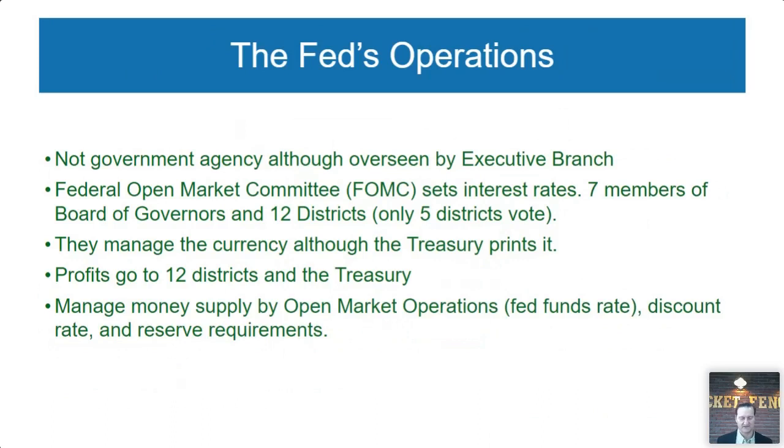Now, the way that the Federal Reserve basically controls the money supply is through 3 different ways. One is the open market operations, which you hear all the time, the Fed funds rate. There's a discount rate, and then there's reserve requirements. Essentially, one of the things that they're told they have to do is keep stable prices. So they clearly want inflation, about 2% per year. That's their goal. But they want to make sure we don't have inflation like we did in the late 70s, early 80s. So they want constant prices. The way they do that is by ebbing and flowing the amount of money coming in and out of the markets. And these are the 3 ways that they do it.